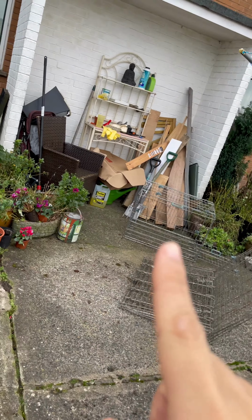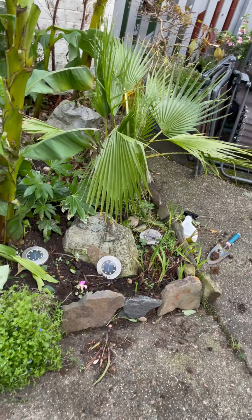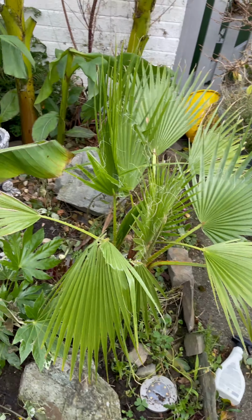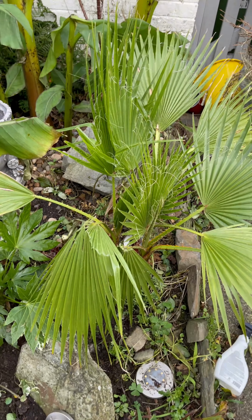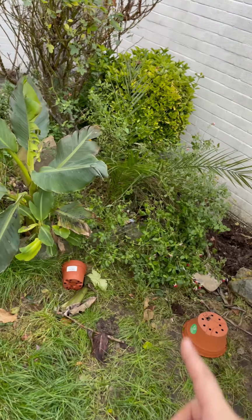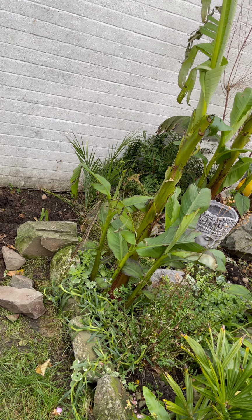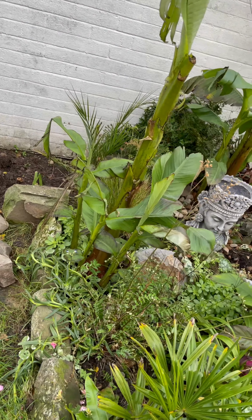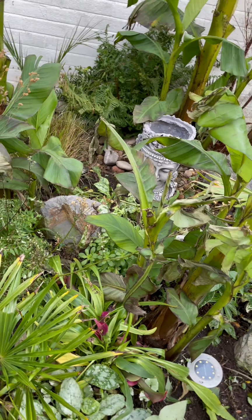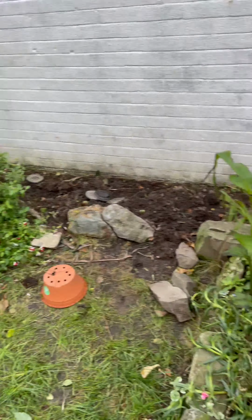I actually picked up off Marketplace a lot of wood that I'm going to attempt to make some little palm shelters with corrugated plastic over the top, just to keep a lot of the rain out and off my two Phoenix canariensis. I couldn't get the word out then. So it's all trial and error. Got to start somewhere.